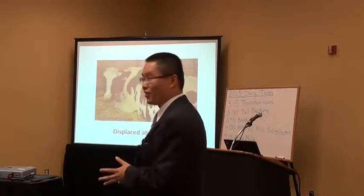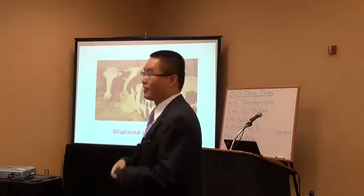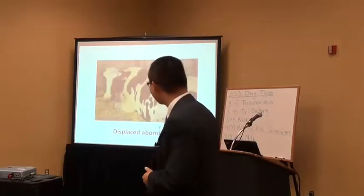So just a picture to show you here, this disease does require surgery, for the vet to get the abomasum back to the correct position, and it's very expensive and it's probably not a happy experience for the cow.